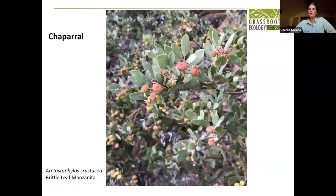This is one of our local manzanitas. It's what they call a burl former, so that when fire comes, it'll actually re-sprout from its burl. Most of the manzanitas, if you think of, you've probably seen Big Berry manzanita, that is actually not a burl former. It's a cedar, they call it. But this one's more local, brittle leaf manzanita.